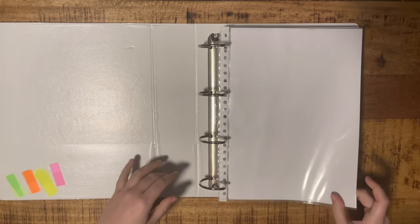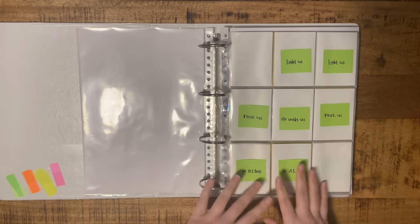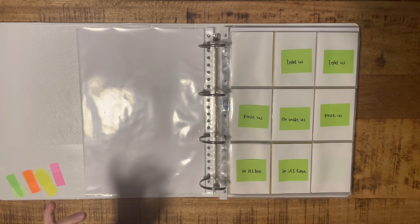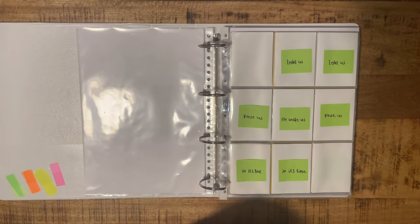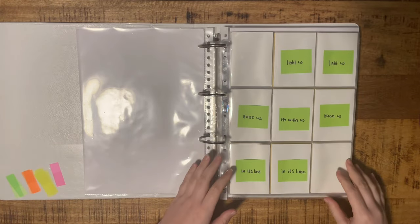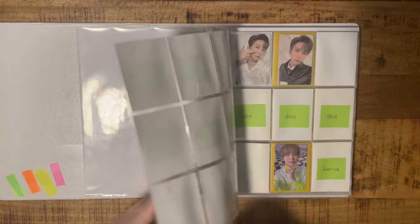Then my next binder makes a horrible noise. And it currently holds Oneus as well as Zero Base One. That is gonna change though, and I will fully explain what I'm gonna do with those collections in my collection plans video for 2024. But for now, I'm just gonna show you what I have.